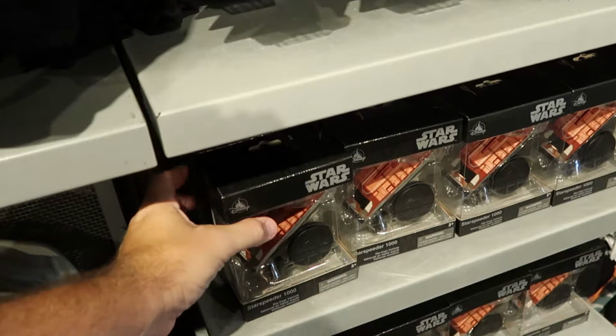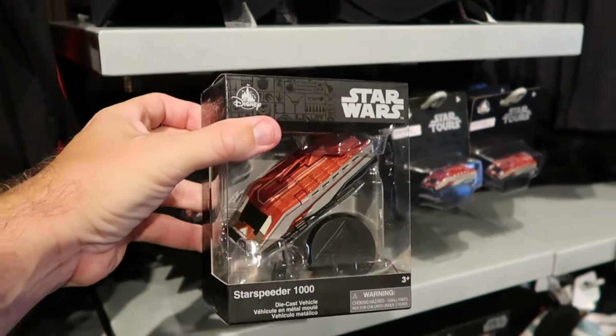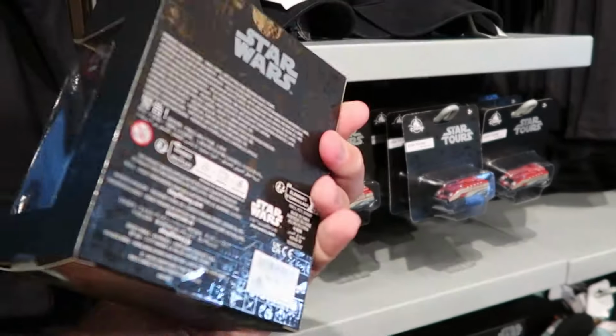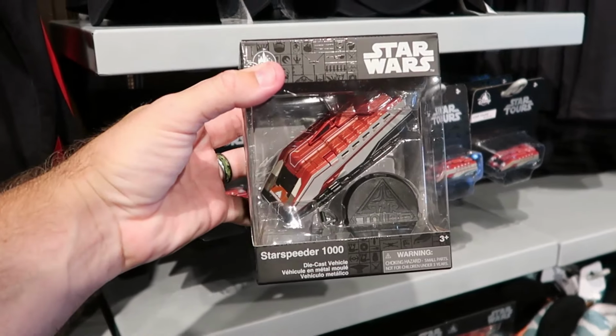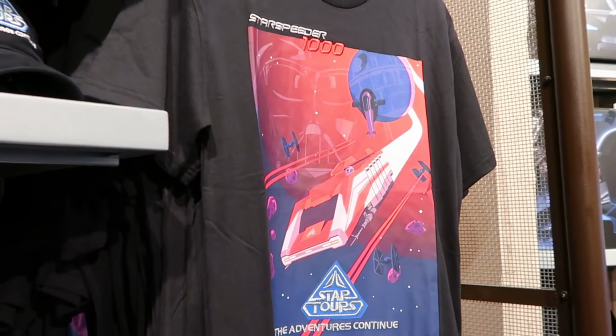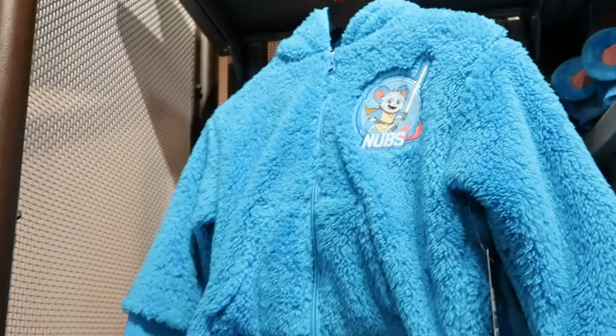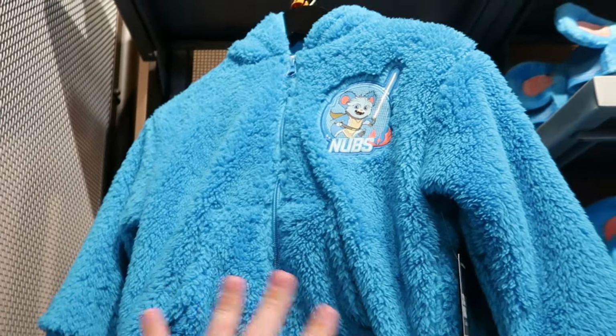And then right underneath there is the actual Star Speeder 1000. This is a die-cast vehicle that comes with a little display stand that says Star Tours. $18 for them. And they even have the adult-size graphic t-shirts here with the Star Speeder 1000 logo and Star Tours at the bottom. Over here in the kids section, lots of merchandise to do with Nubs.